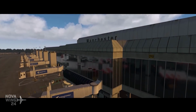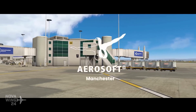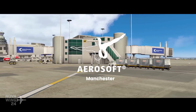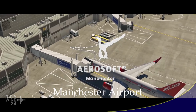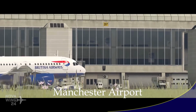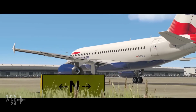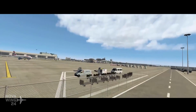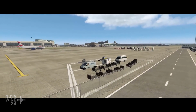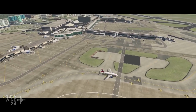Anyway, moving on with other X-Plane 11 releases this week. This time the guys from Aerosoft are releasing their rendition of Manchester Airport for X-Plane 11. It's got a couple of interesting features actually. It gives an accurate rendition of the airport as it appeared towards the end of 2018, including full rendition of all the 3D buildings for the airport.